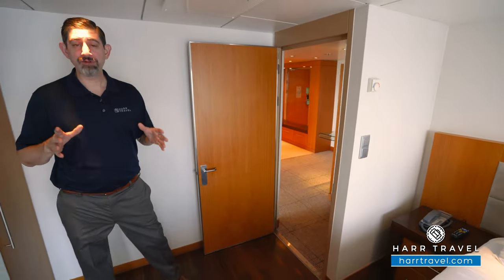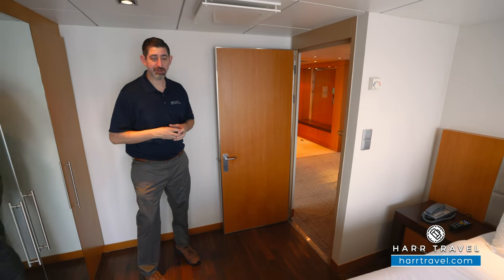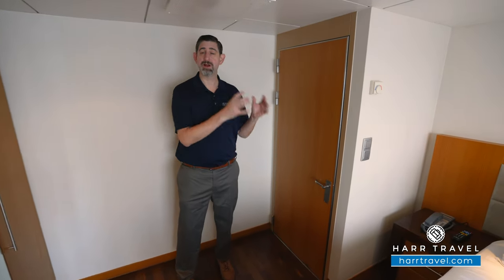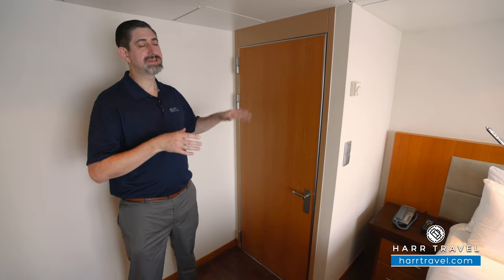Now, as we step into the bedroom, I wanted to point out one of my favorite features. It's the door. Having that extra separation of space is so nice. We book this suite all the time for couples traveling together, families, of course, multi-generational families, and even groups. And one of the best perks is, of course, having your own separate spaces. So this is the downstairs bedroom.